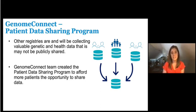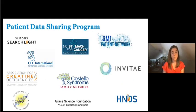As a result, in 2018, we started working with registries who were engaging patients with genetic testing or genetic diagnoses to really use the process that we developed to share data with ClinVar and help them do the same within their registry. We work with registries that are on the same registry platform as Genome Connect through Invitae, as well as registries on other platforms. And to date, we've engaged with 10 registries to help them submit to ClinVar as well.